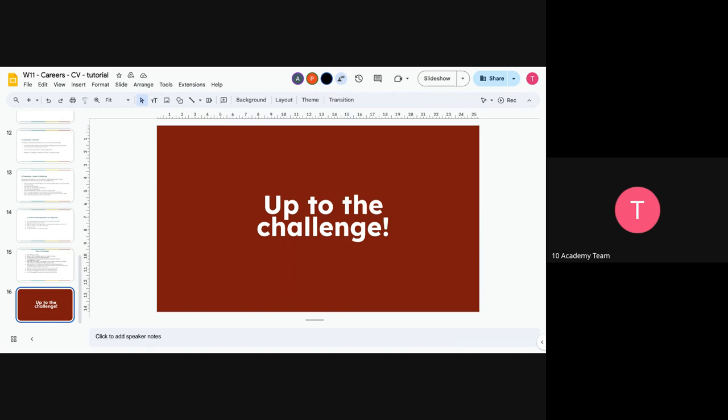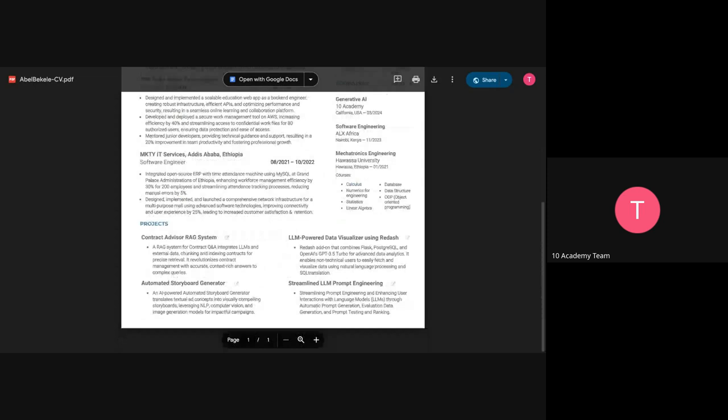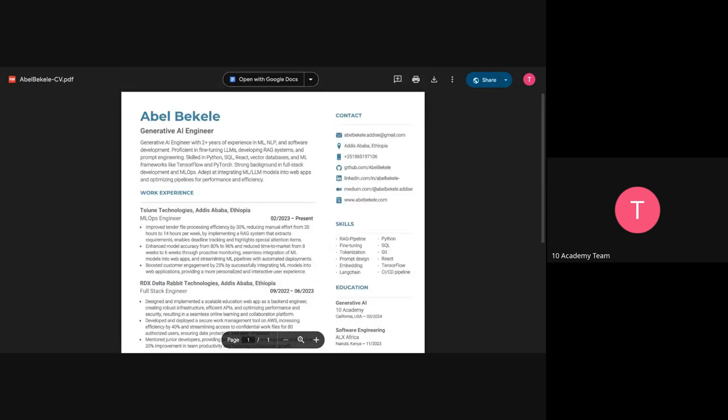Okay, and I'm going to be sharing them also in the challenge documents so that we can consider them when we are looking into how we can have everything on one page. So let's look at the formatting first.